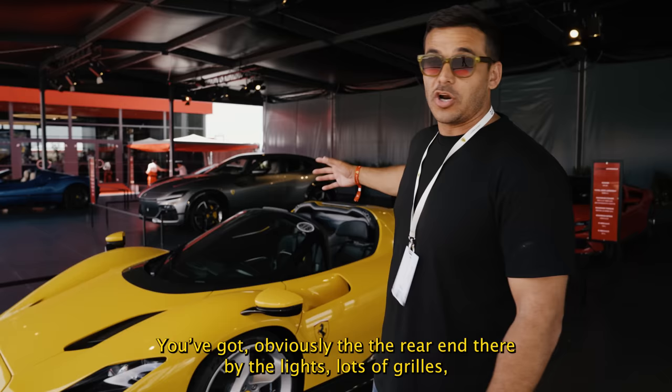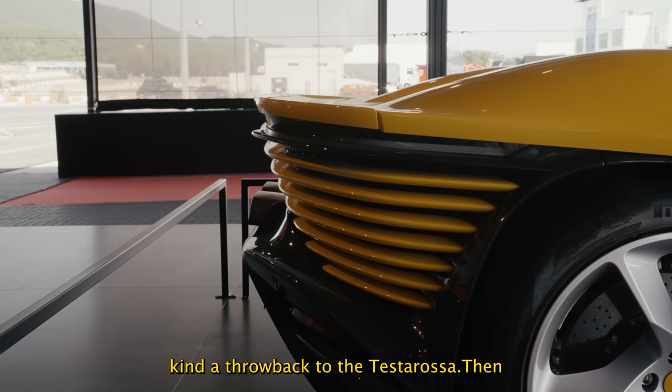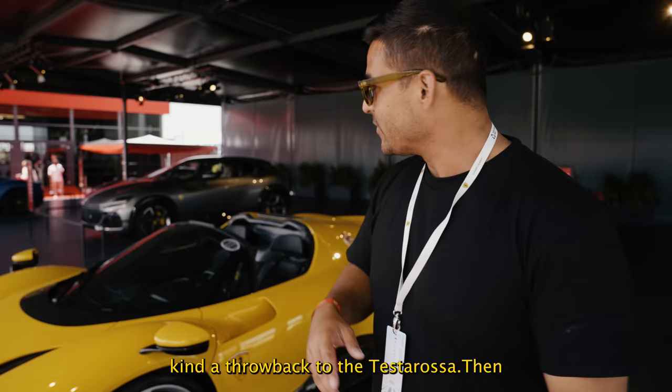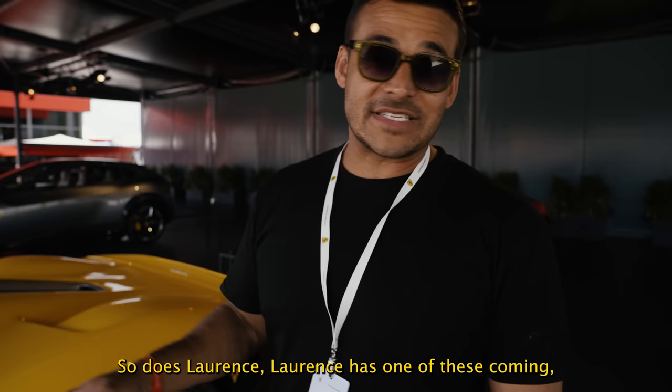You've got obviously the rear end there by the lights, lots of grills, a throwback to the Testarossa. Then it's obviously based on one of the old race cars. In person though, it looks fantastic. In yellow, even better. Neat black wheels, but I really, really like it. So does Lawrence. Lawrence has one of these coming, so you will see an SP3 in Perth very, very shortly.